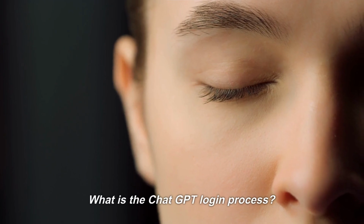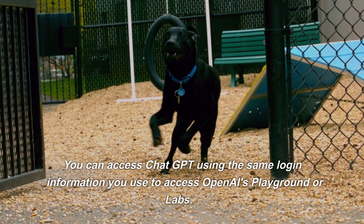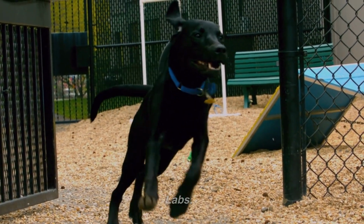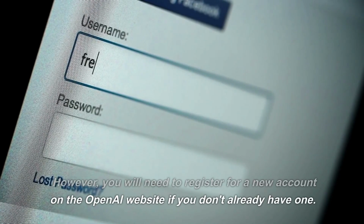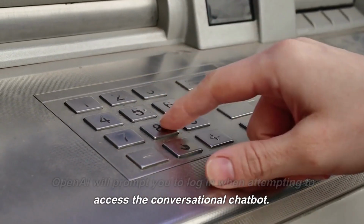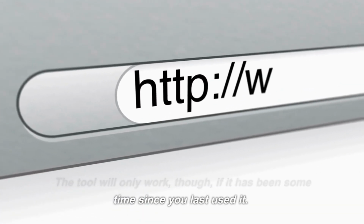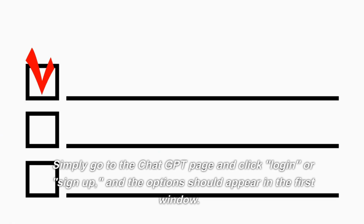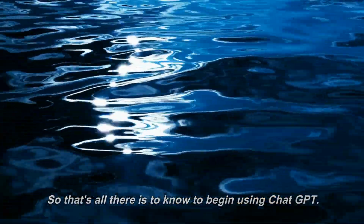What is the ChatGPT login process? You can access ChatGPT using the same login information you use to access OpenAI's Playground or Labs. However, you will need to register for a new account on the OpenAI website if you don't already have one. OpenAI will prompt you to log in when attempting to access the conversational chatbot. The tool will only work, though, if it has been some time since you last used it. Simply go to the ChatGPT page and click Login or Sign Up, and the options should appear in the first window.